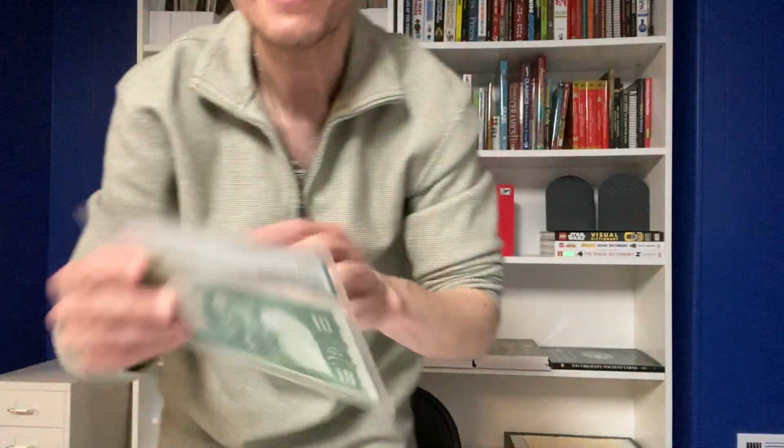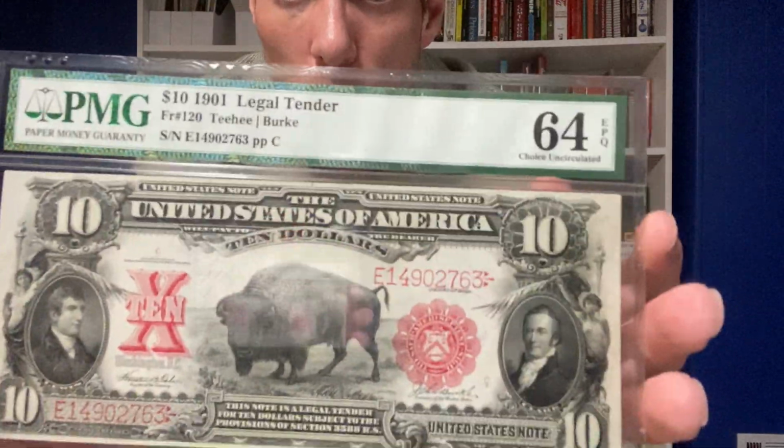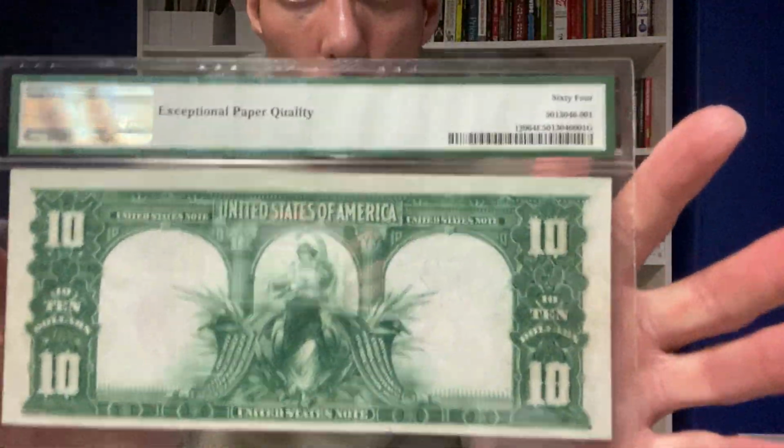Now that we're towards the end of the video, and again, I just wanted to give you a primer on this, I'm going to go through and show you these 5 notes, and tell you how valuable each one is. Okay? Again, this is a $10 1901 legal tender note in PMG 64 EPQ condition. This note is coveted because it's routinely called the Bison note. If you look how beautiful this note was produced, and even the back, a lot of collectors want to own this. This is a $7,500 banknote, guys.